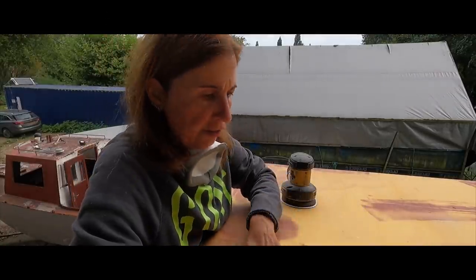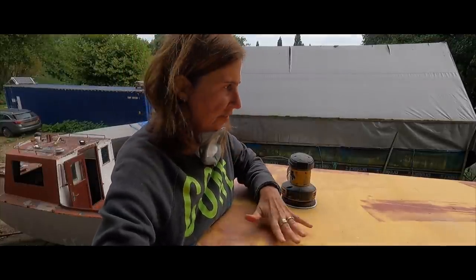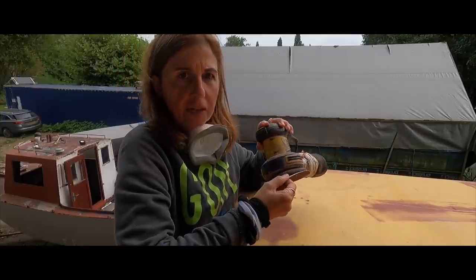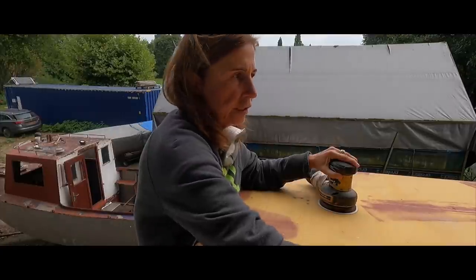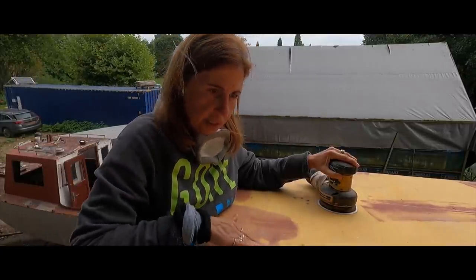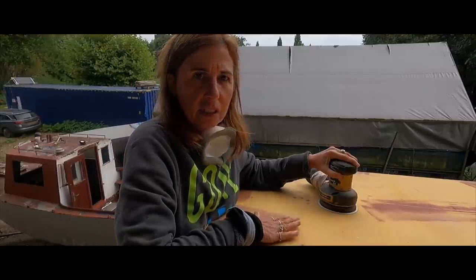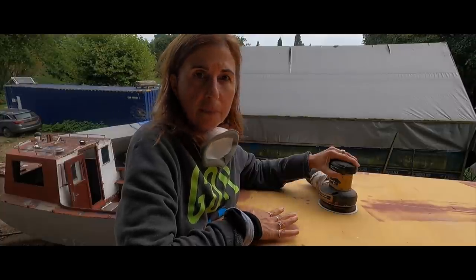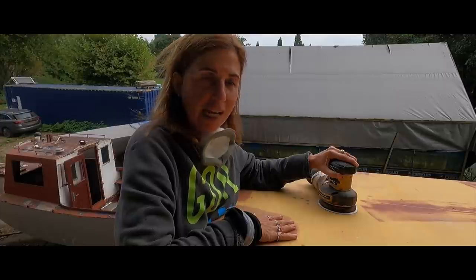A nice texture, but I'm going to give it another sand with a thinner grit. I'm going for 120 now, just to take out these little bubbles in some places, and then we'll give another coat of resin, we decided, just to be smoother. All we're going to do, so unfortunately I'm sanding again.